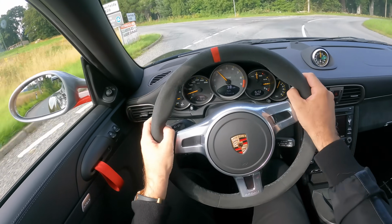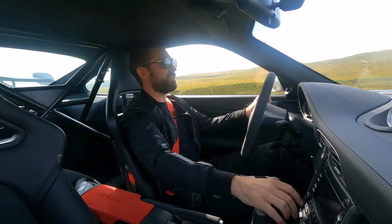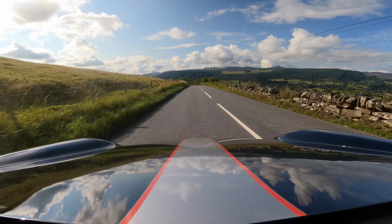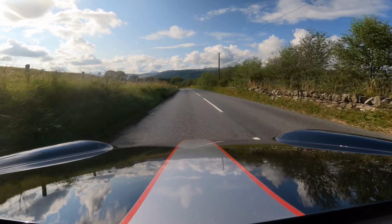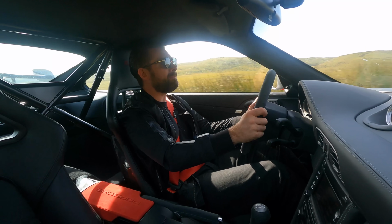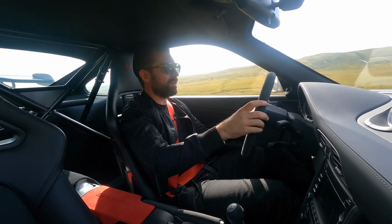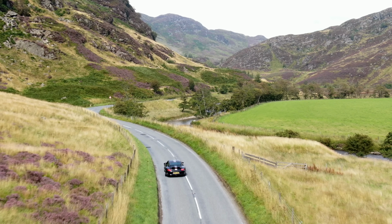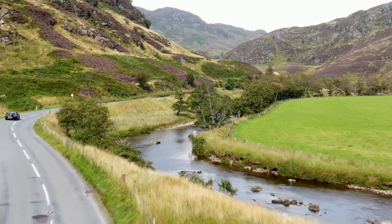You can feel that lack of mass, which is something that is missing in modern day sports and supercars. That combined with one of the sweetest engines ever made is something to celebrate, something to behold. I find myself changing gear for absolutely no reason at all. Such is the sublime nature of this transmission. This car has its own micro crescendos, such is the way that the engine builds.